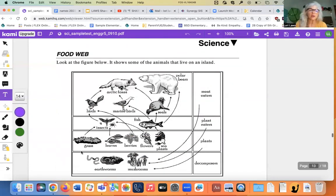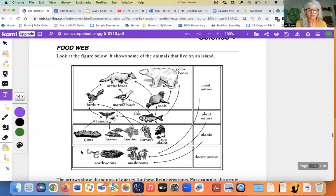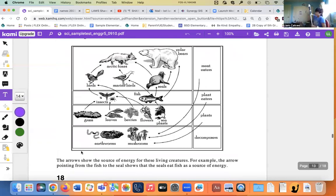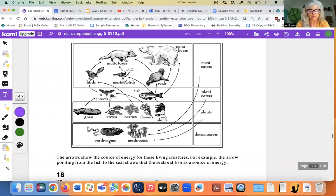Okay, food web. Look at the figures below. It shows some of the animals that live on an island. The arrows show the source of energy for these living creatures. And the way it works on a food chart is the arrow points from the food to the thing that it gives energy to. So in this case, the fish is giving energy to the polar bear. The fish doesn't eat the polar bear. The polar bear eats the fish, but the fish gives the energy to the polar bear. Does that make sense? That's what the arrows mean.